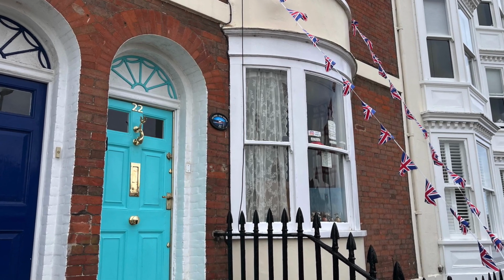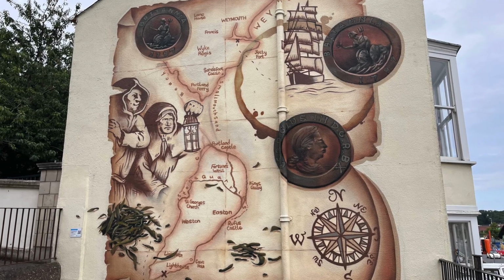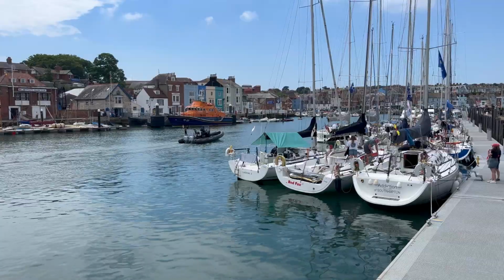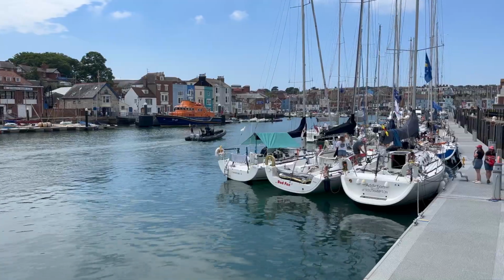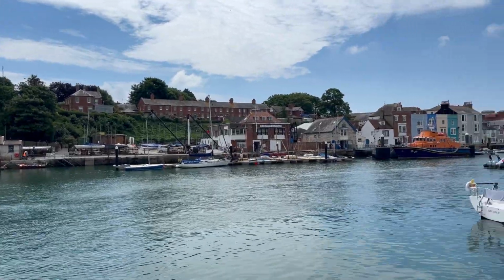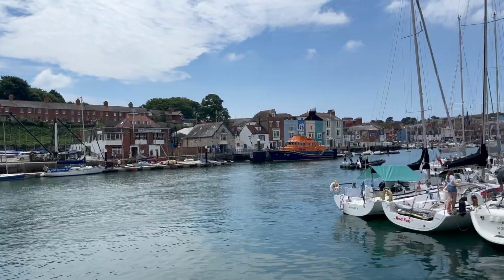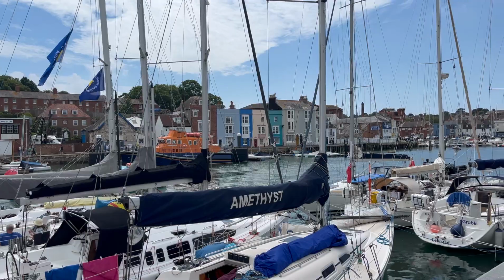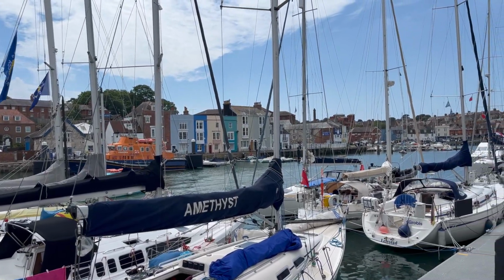Weymouth is a picturesque seaside town located on the south coast of England in Dorset. A short walk from the bus drop-off is the Weymouth Harbour. Weymouth Harbour has a rich maritime history dating back centuries. It was once a bustling port for trade, fishing, and shipbuilding. The harbour is lined with colorful buildings, cafes, restaurants, and shops.